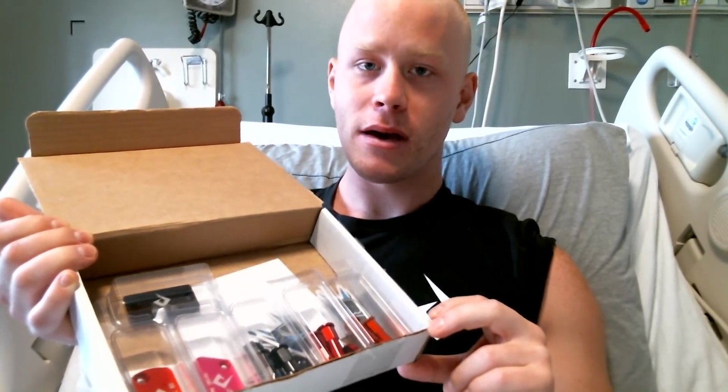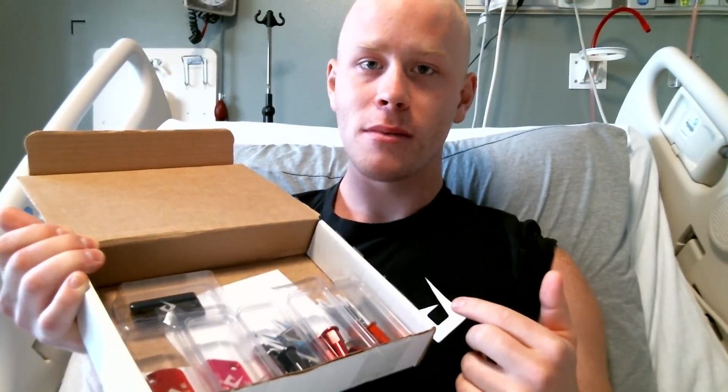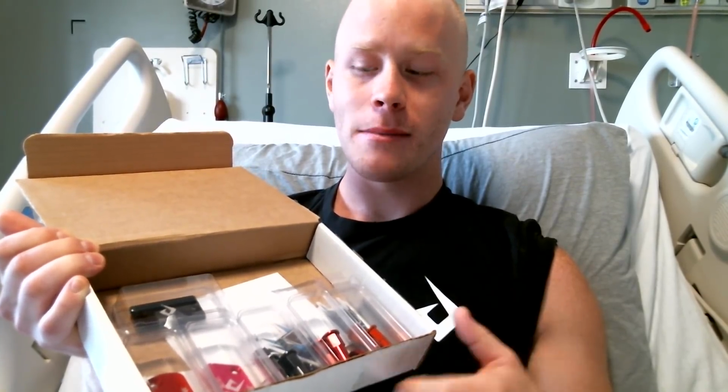So stay tuned for that. And also coming up soon, when I'm back home, obviously I need my rest and everything, but I'm going to try my hardest to get back on the CR250 build. So I do have the cylinder.